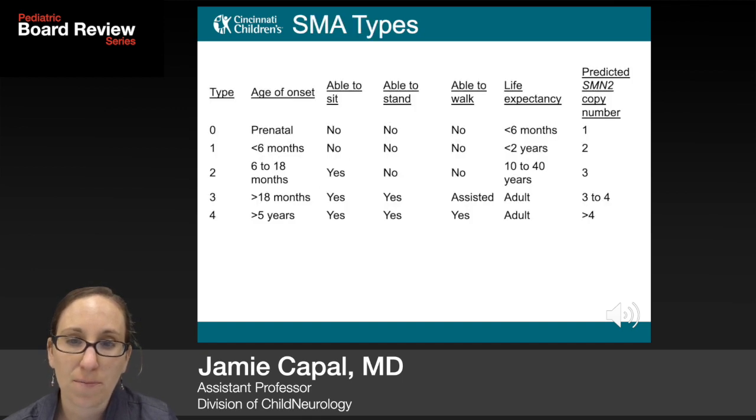So let's walk through this table here. The most severe is SMA 0, which is usually prenatal onset. They are not even able to achieve a sitting position, and their life expectancy is less than 6 months, and they only have one SMN copy number. And so as you go down, the more SMN copy numbers you have, the milder the disease presentation.